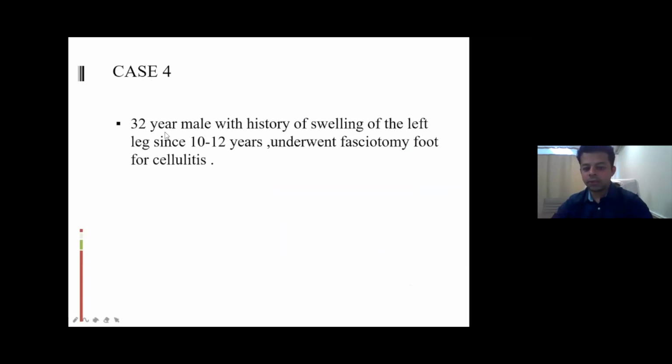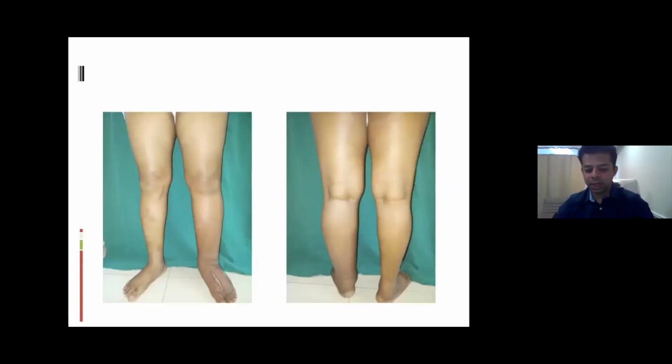This is the fourth case where we had a 32-year-old male with history of swelling in the left leg for around 10 to 12 years. But here the patient had undergone a fasciotomy for cellulitis of his foot, where he was working in Middle East. I didn't have any other details regarding that. You can see the previous fasciotomy incisions on the dorsum of the foot. Nothing, no interventions in the leg as such. But he complained of swelling on the foot and up to the leg as well, the left side.